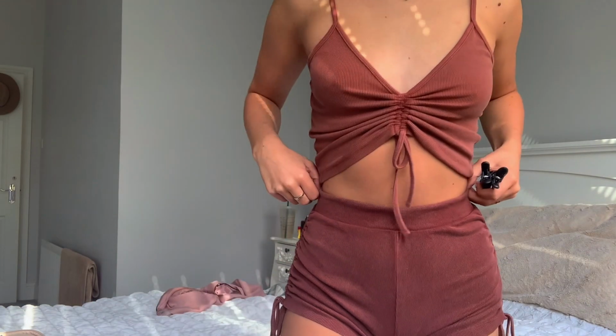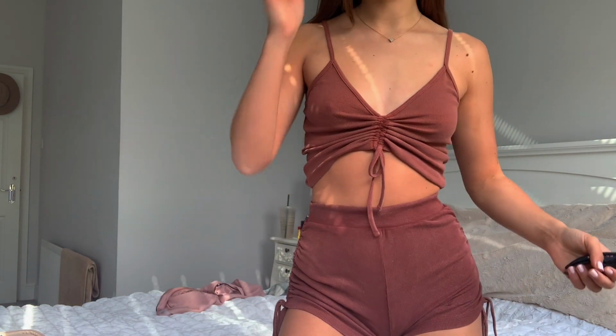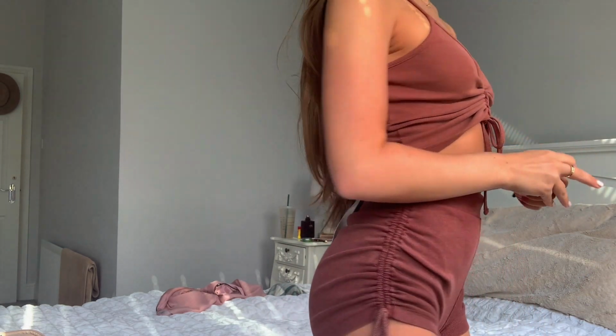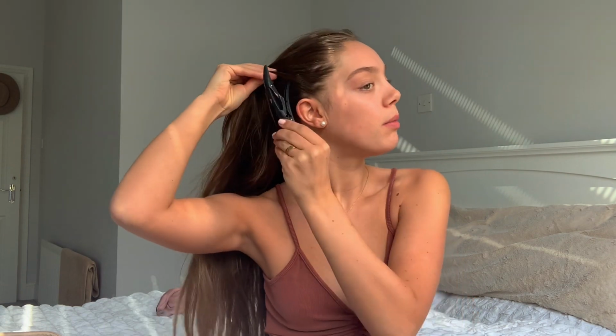It's really annoying because my mirror's here, so if I am looking forward, it's because I'm literally looking at myself. Also, how cute is my outfit? I got this set from Zara the other week, so if you guys live near Zara, go and get this. And I just clip my hair back so I can do my makeup.